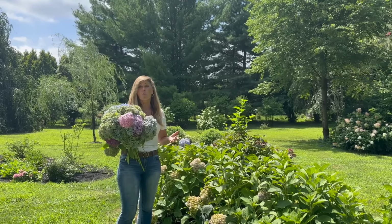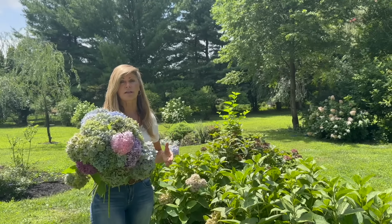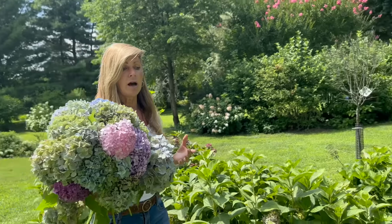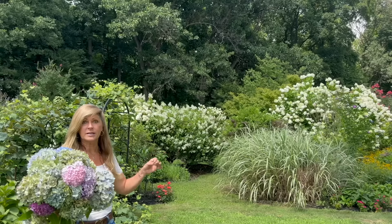If you live in a warmer climate though, and you know that you have a lot of sunshine, it's really hard to get that afternoon shade, you might want to plant a hydrangea in your garden that's more like the limelight hydrangea or like the smooth hydrangeas, because they can just take the heat a lot easier than the mophead hydrangeas. And I'll show you what my limelight looks like that's planted in full sun.